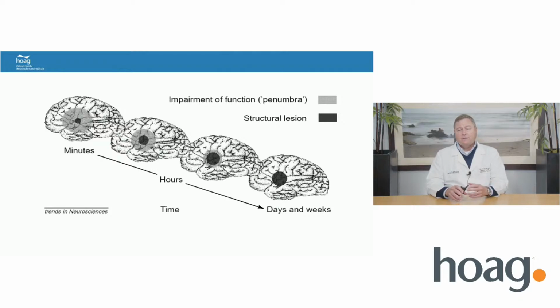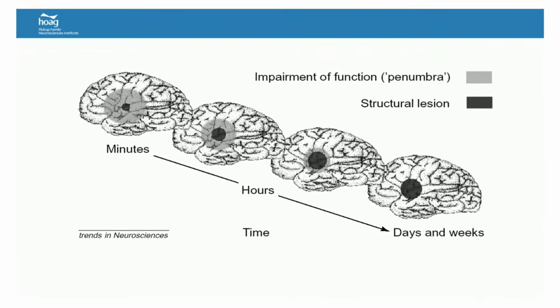So to the left of the screen, you can see that there may be a small structural lesion, or what we call the ischemic core, that happens very quickly because the brain tissue is so sensitive to damage. But there may be a larger surrounding area of potentially savable tissue, and we call that the penumbra. But as time ticks by, the ischemic core enlarges and the ischemic penumbra decreases to a point where there may not be savable tissue.